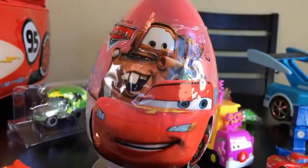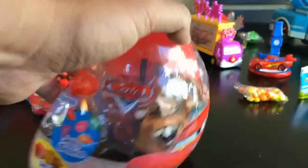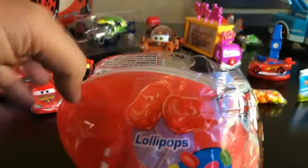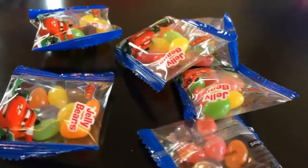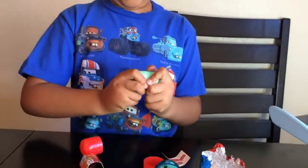Okay. It's a huge egg. Here you can see it has lots of surprises. I think it's candies inside. I can open those first. It comes with jelly beans. Lots of them. Opening the next thing, the green egg. Okay, open that.